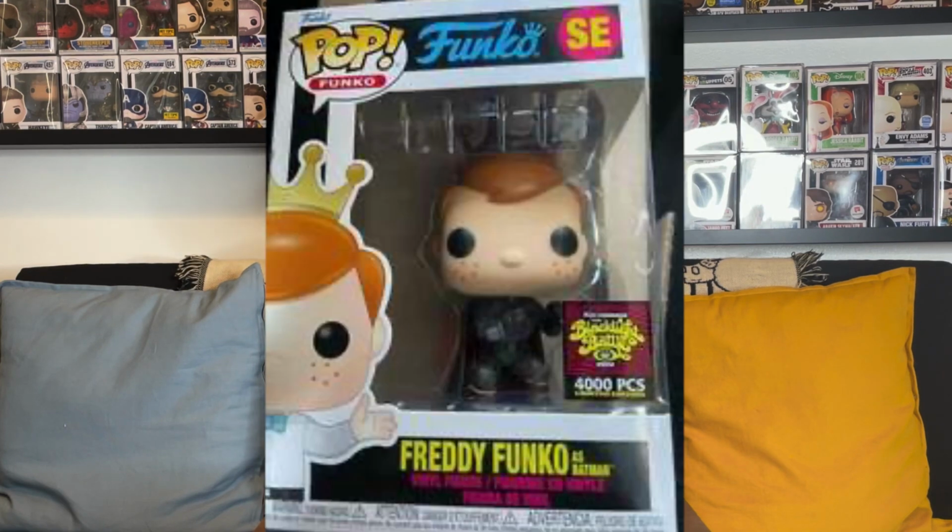So we'll start with the ones that came in the box of fun, and we'll go down the list with the highest piece count all the way down to the lowest piece count. So we'll start with the first one, which is going to be the Freddy Funko as Batman. I thought this one definitely looked really cool, and it was the Batman sculpt from the new Pops that came out this year for the movie. I definitely thought it was a really awesome type of figure, and I would have loved to get that one.